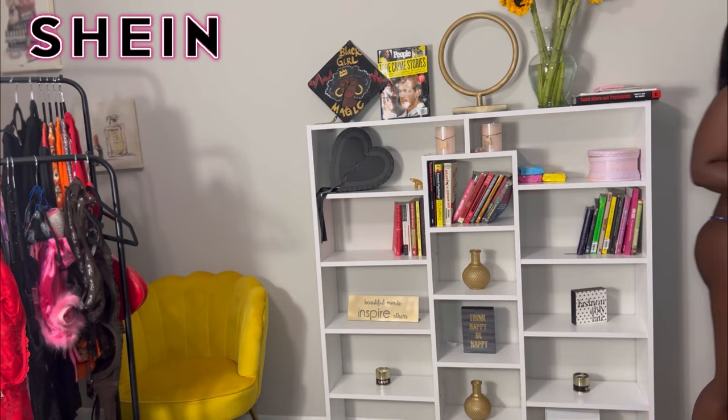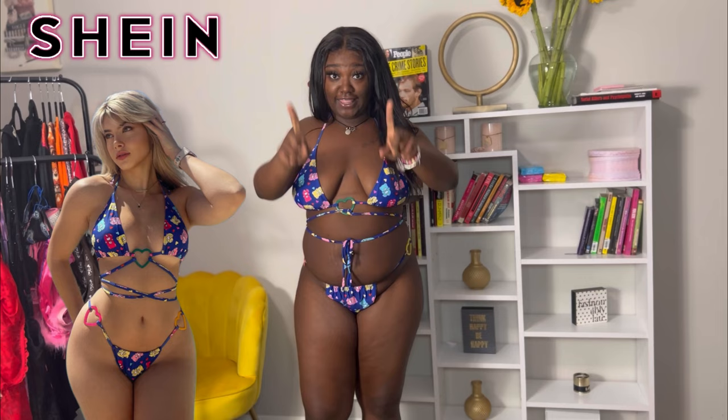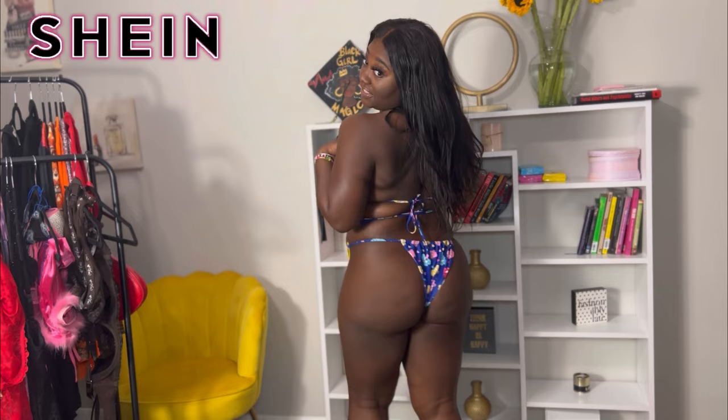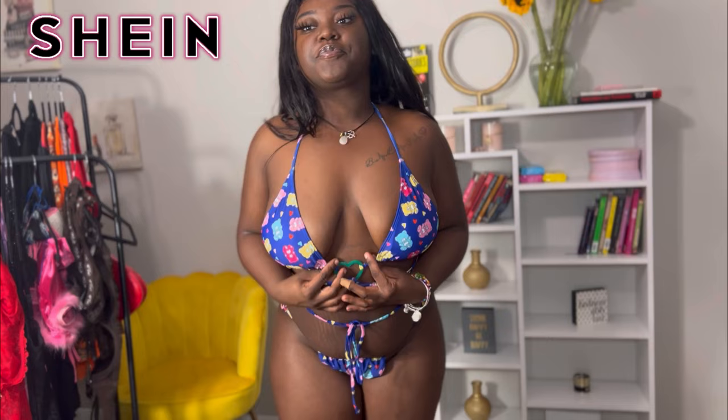I should have saved this one last. This is so freaking cute, y'all. From the hearts, the hips, like, this is freaking cute. It's not really Care Bears, it's just bears, but this is so cute. I think this is my favorite bikini. Let me know what y'all think.